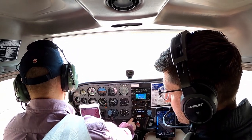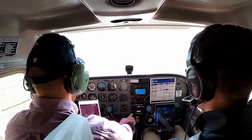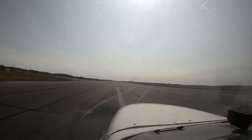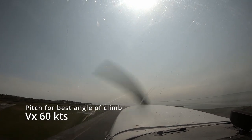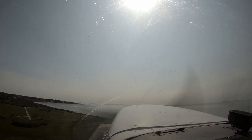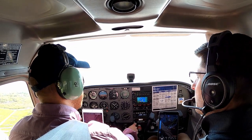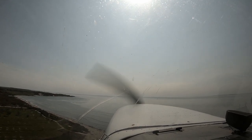Power set. Gauges checked. Brakes released. Airspeed alive. Roger, Whiskey is 10 miles to the east. I'd say we've cleared our obstacles.